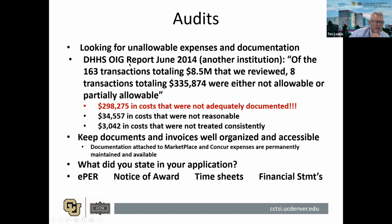So this here is just an example of a statement pulled out of an audit report for another institution, where they said they looked at 163 transactions totaling 8.5 million. 8 transactions totaling $335,000 were either not allowable for these reasons. And the biggest reason that they disallowed certain expenses is that there was not adequate documentation for what it was spent on.